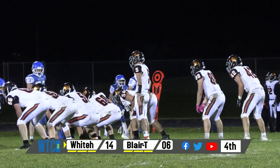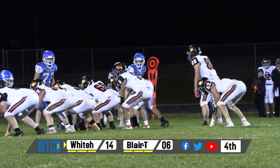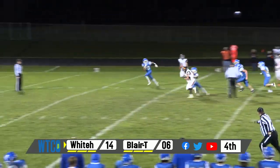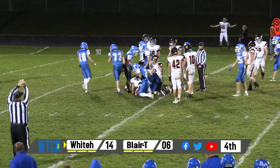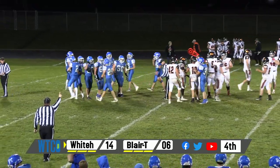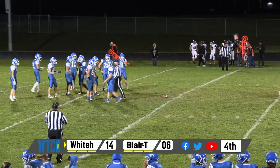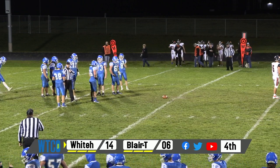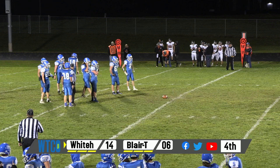Tried running that jet sweep with the wing back, and I don't know if the handoff was short or the timing was off or what it was in there. Sinsala stepped on the foot because he comes back and pitches it back to Thorne, and Thorne threw the hole quickly down to the 40-yard line. Young Mr. Nitek saved a touchdown there. Good tackling. He wrapped. He put his shoulder down and wrapped. Marked the 39, so a pickup of 11. Make it, 12. From the 49 of Whitehall to the 39 of Blair-Taylor.